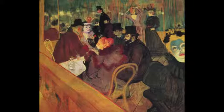Lautrec believed in capturing the moment, and his art seems to do just that. He frequently took a long time to construct his paintings. He made many sketches and even worked from memory. Memory is a tough thing to work with. This is one of the few pictures by Lautrec in which his interest has shifted from the dance floor to the spectators in the surrounding promenade.